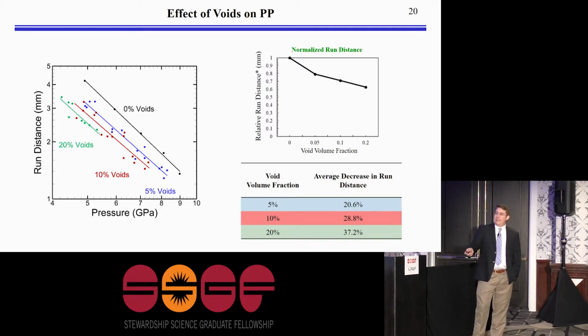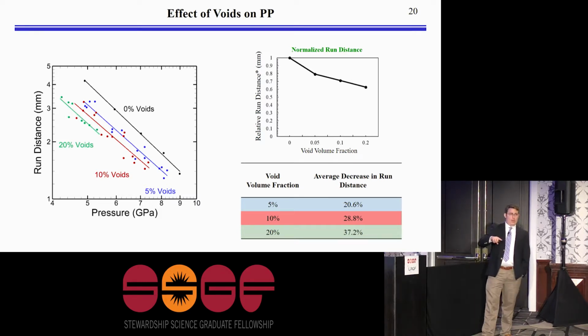Interestingly enough, we noticed that it's decreasing this run distance at a decreasing marginal rate, if that makes sense. So going from 0 to 5% is a pretty big shift, but then 5 to 10 and even 10 to 20 is much smaller. So there's going to reach a point. Of course, you can never have 100% voids. If you did, you're literally hitting nothing. So that can't ever be sensitive. That should be like way up here, it would be infinity, right? So this almost comes down to, at some point, there's got to be an optimization problem of what's really the amount of voids or porosity that you could use to better understand this and tailor this.